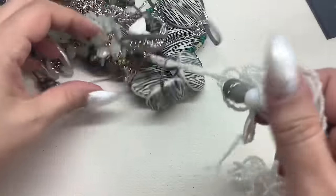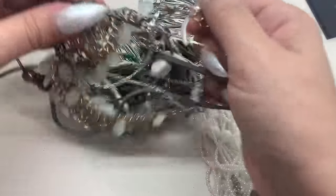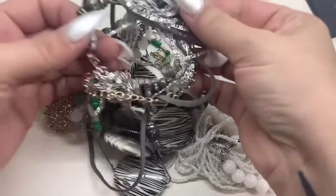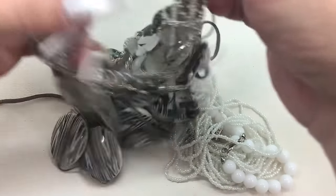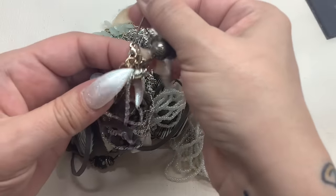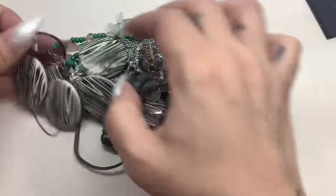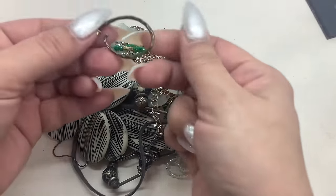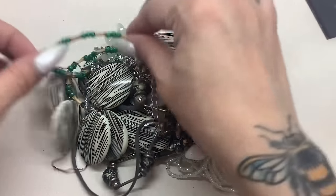All right, I think most of this is going to be its own little lot of jumbled up stuff because I'm not going to sit here and untangle all of this. If you want to take a look, wait, let me try to take out some of these earrings so we could at least maybe find the mates for them.